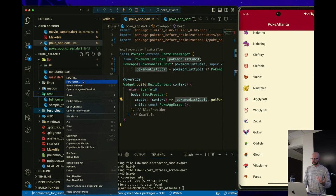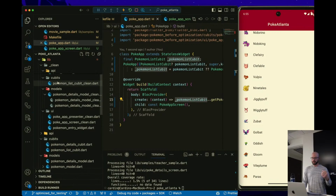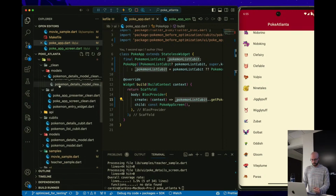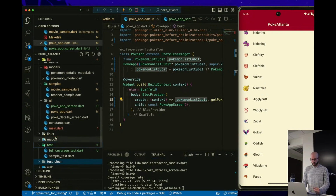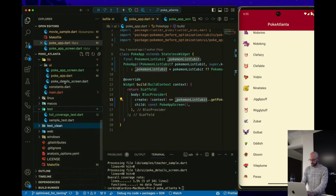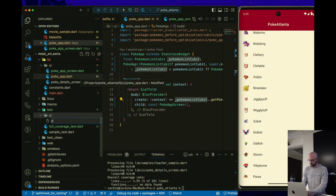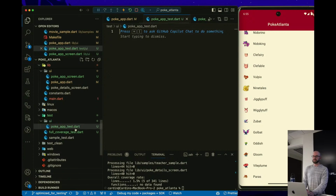And what I like to do, and what I've seen other people do, is share the same file structure as you do in your library folder in here. So in this case, I've got my UI folder. So I'm going to do the same thing here. I'm going to create my UI folder and then name my test. Similar thing. Okay, app underscore test dot dart. Really important to have that underscore test. That's how Flutter knows you are writing a test file, or else you will get very angry code.